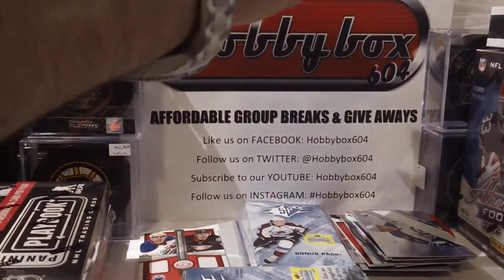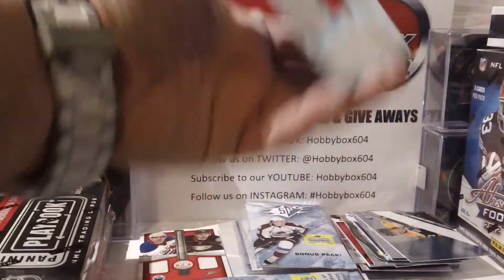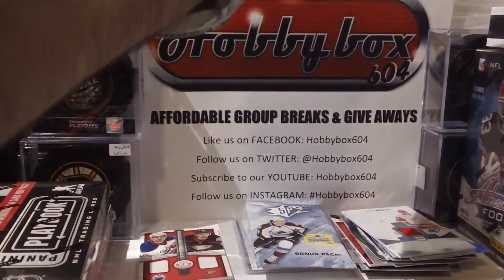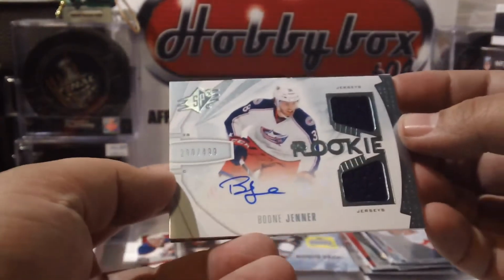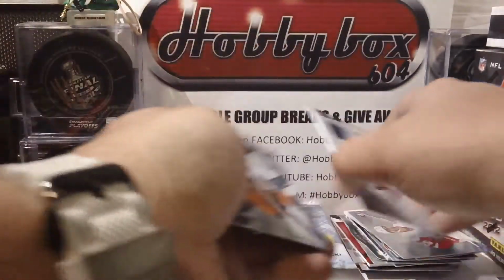Dougie Hamilton, Boston Bruins, rookie insert. Base, base. Petr Mrazek, rookie materials for the Detroit Red Wings. Two packs left. Tomas Jurco, rookie insert for the Detroit Red Wings. And our last pack before the bonus pack, obviously, is Boone Jenner, rookie jersey auto for the Columbus Blue Jackets. Boone Jenner, 290 out of 499. Nice. This guy's going to be good.